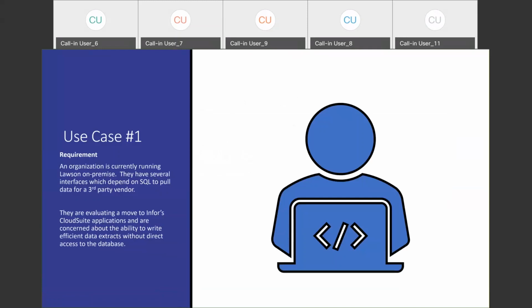So for use case number one, or for these live demos, I try to come up with use cases that customers ask me about from time to time. A basic requirement would be that an organization is currently running Lawson on-premise, and they have several interfaces which depend on SQL to pull data for a third-party vendor. They're evaluating a move to Infor's Cloud Suite applications and are concerned about the ability to write efficient data extracts without access to the database.